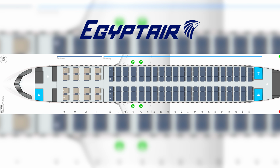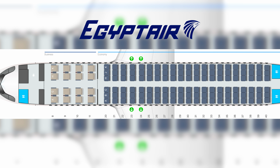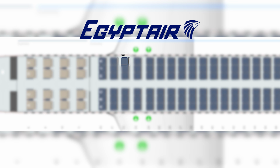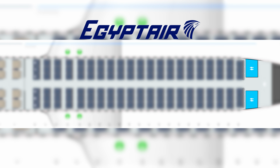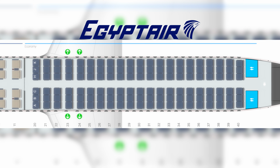The first leg of today's trip is on an A320neo. This aircraft features 2 cabins with 16 business class seats in a 2-2 configuration and 126 economy seats in a 3-3 configuration. My seat for this flight is 22K, which I was able to pick for free during the online check-in. There are just 2 toilets in the economy cabin, which makes a ratio of 1 toilet for every 63 passengers. Yikes.